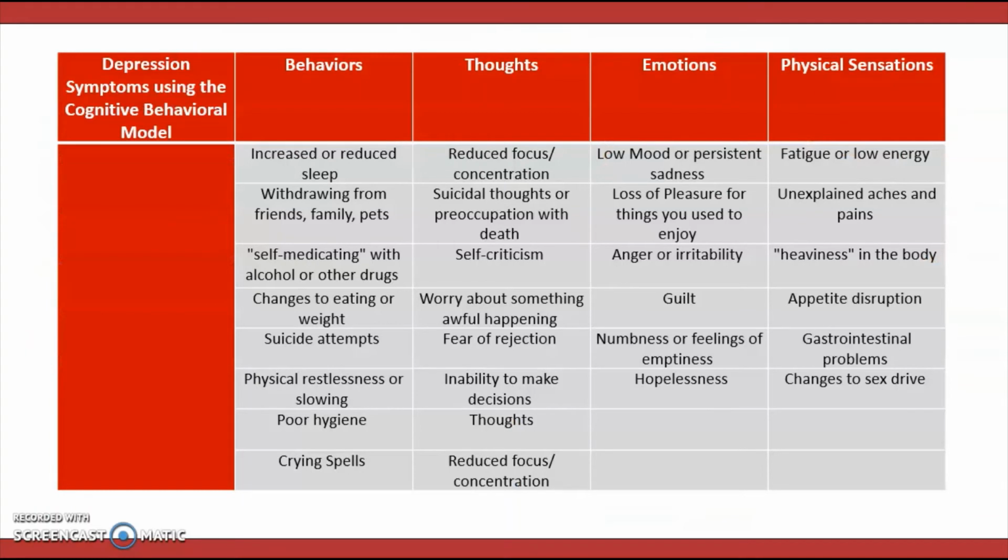Turning to page 24 for depression symptoms, behavioral symptoms include increased or decreased need for sleep, withdrawal from family, pets, friends, self-medicating, changes in weight or eating, physical restlessness or slowing, poor hygiene, crying spells.